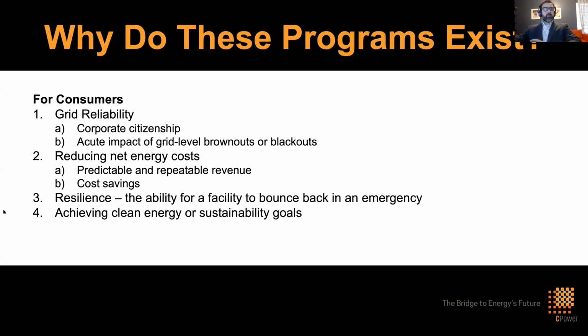And lastly, but maybe not least, sustainability goals. Every megawatt that is removed from the grid is 1 megawatt that does not need to be generated, which results in many cases in a net reduction in CO2 carbon emissions. For example, in the summer of 2020, Cpower customers in New York removed 1,200 tons of CO2 emissions from their participation in New York programs.